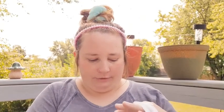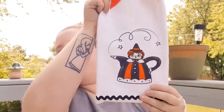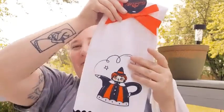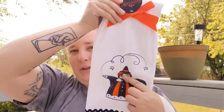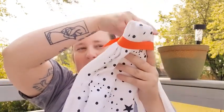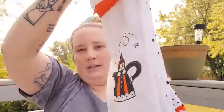So it is time to jump into this haul. So let's start off with TJ Maxx. And I don't believe I got any footage from TJ Maxx, but I did find some cute stuff. So I had been looking for this. It's hand towels, but it's a vintage teapot with a vintage looking witch on it. And I was so excited to find these. It's a set of two. So I was really happy about that.